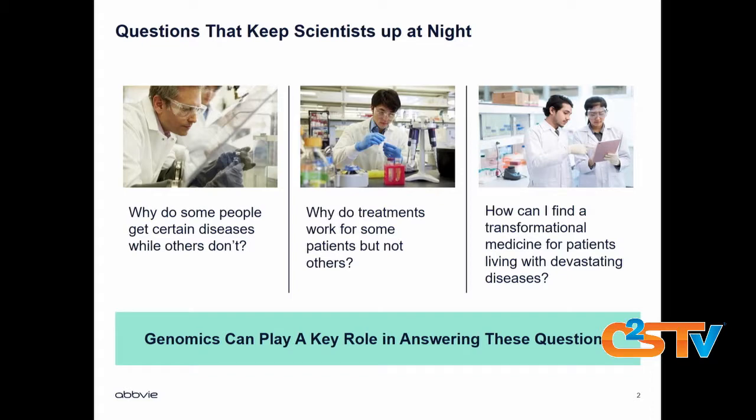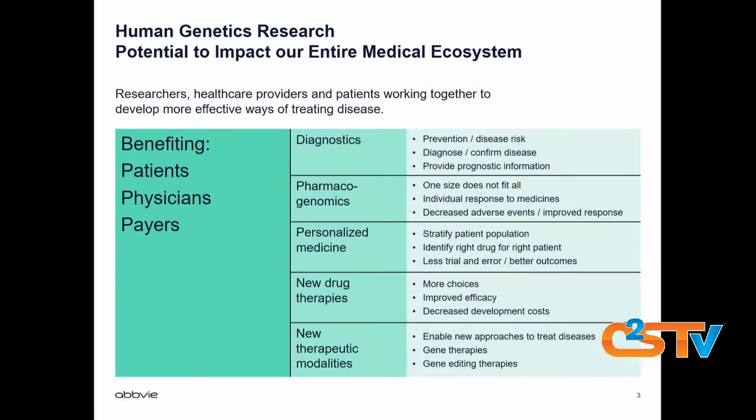Now, hopefully over the last 45 minutes, you've come to appreciate that genomics can help us answer these three important questions. And as we think about the power of genomics and the vast array of approaches that Beth and Tom described, we believe that this can help all facets of our healthcare system across the globe, benefiting patients, physicians, and payers in terms of how we prevent disease, how we diagnose disease, how we come up with more tailored, effective therapeutics for individual patients, and how we come up with new medicines, and I'll spend a little bit of time talking about that tonight.